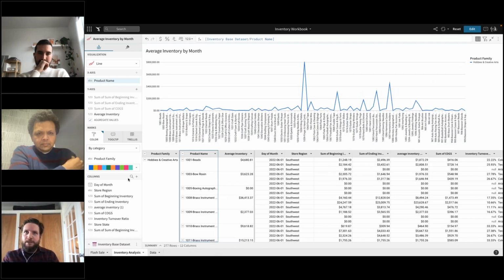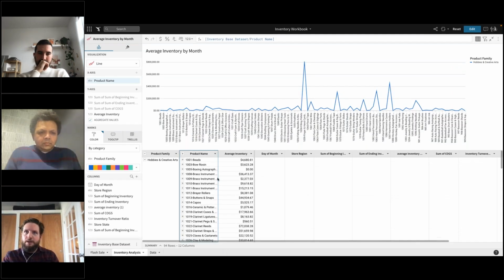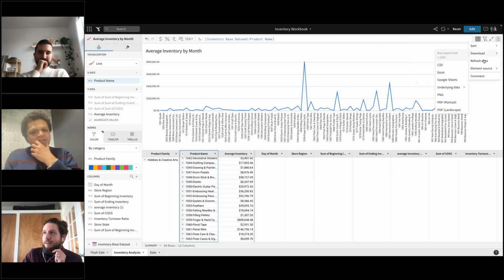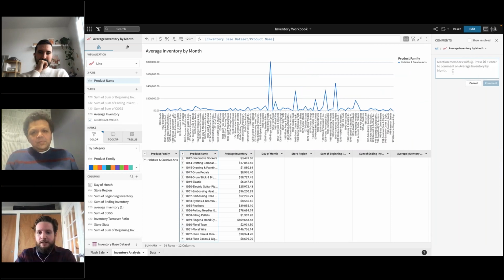And this shows me a pretty direct trend that of all of our products, we're racking up the most inventory with finger and hand symbols. So my concern at this point is that within these Southwest stores, don't stack finger hand symbols on top of beer pong tables in the back because you can't move them. I'm gonna let my manager know one more time.